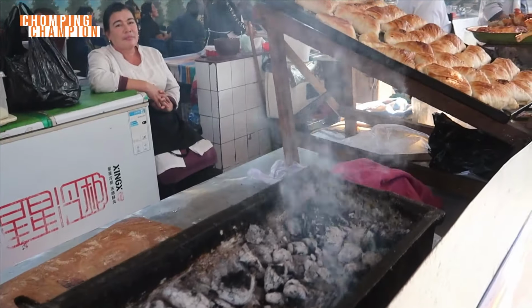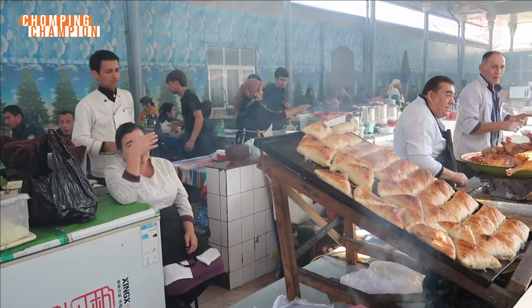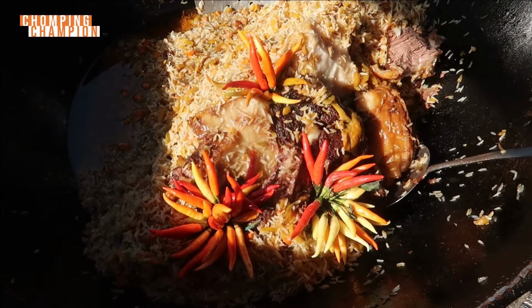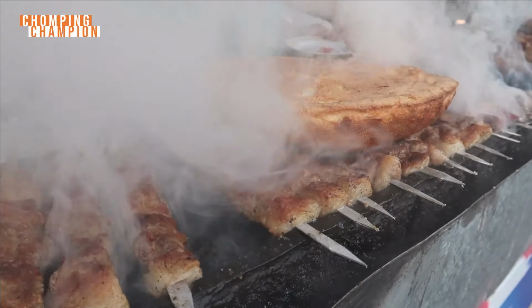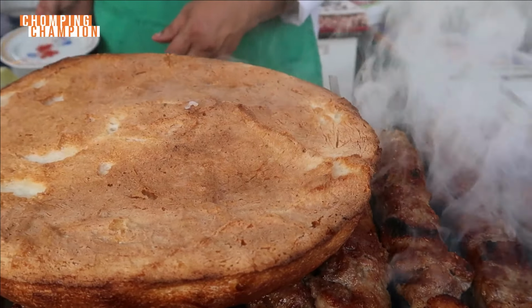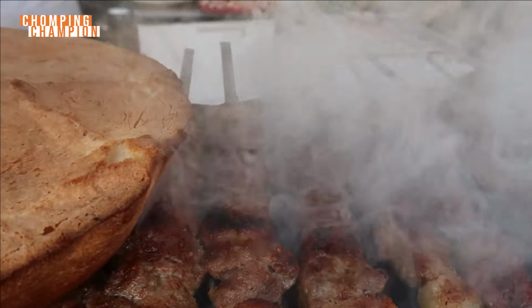You can get kebabs and somsa everywhere. This norin is made of horse meat and local cheese. The beef kebabs cooked in lamb fat are my favorites. Paired with fluffy and crispy naan, it's simply divine. Watch the chef in action.